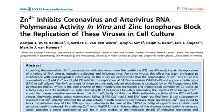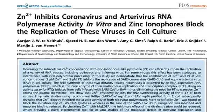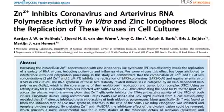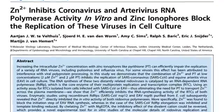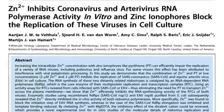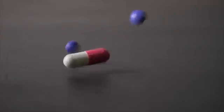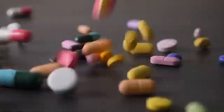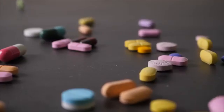Zinc has also been shown in a lab study to inhibit the replication of coronavirus in cells, not this novel coronavirus, but the regular coronavirus. There's no evidence at this time, though, to suggest that using zinc lozenges can prevent this novel coronavirus, this COVID-19, and additional research is needed to determine whether zinc actually has an effect on colds. Also, keep in mind that excessive zinc ingestion can lead to copper deficiency and can impair the absorption of antibiotics, and the use of zinc nasal gels or swabs has been linked to temporary or permanent loss of smell.